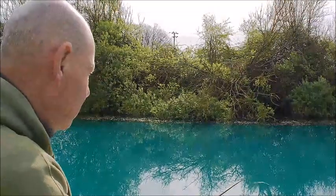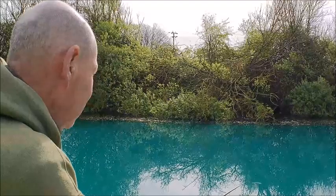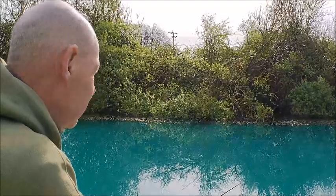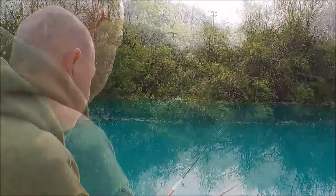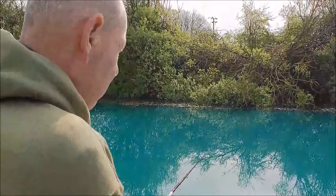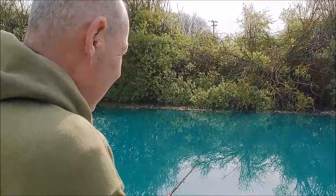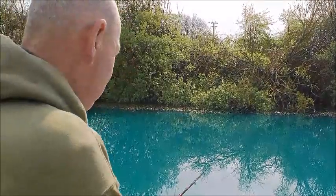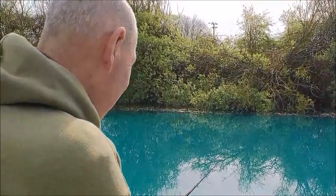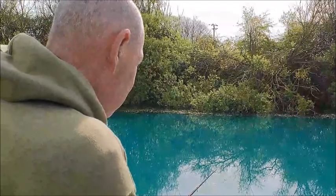That sun is in the lens of the camera now. I'm not too sure how that's going to affect the filming of it, but quite often when you catch one of these carp, you find that it can go quiet for a little while afterwards before you get any more bite indications.